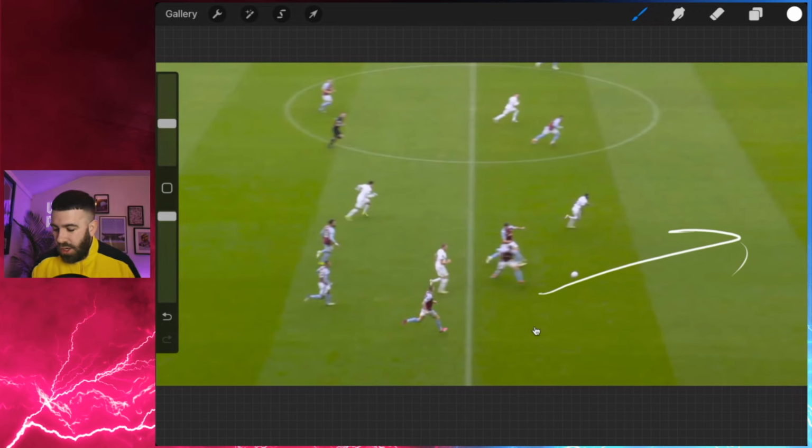Again, 1, 2, 3, 4, 5. 5 Villa players completely out the game here. 5 of them. Like, deal with this better. Like, somehow read the pass or somebody track this player that's running into this area.